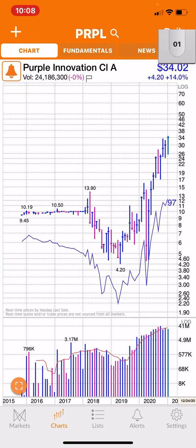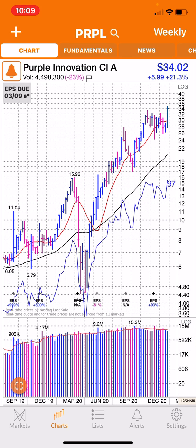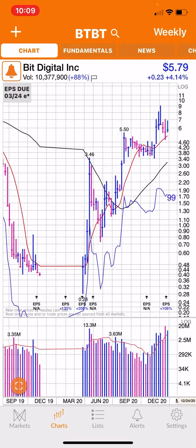Let me pull up the chart here. This is the daily. You see it usually hits 33, goes back to 25, goes up 32, 28, then 32, then 24, then back up. So it's pretty range bound from what I've been seeing on it. Earnings are March 9th, so we still got some time here. So that's the trade I did in Purple.